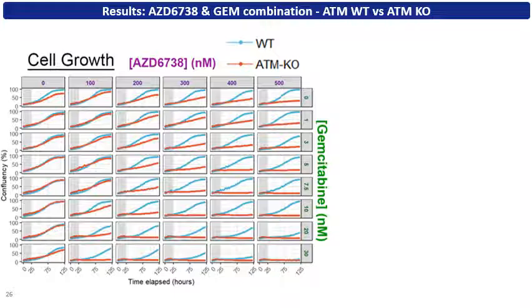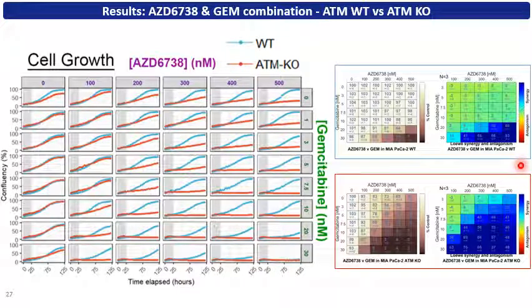So what about with the ATRi and gemcitabine combination? Well, when we pulsed the combination for just 24 hours and then released into normal medium, ATM wild-type MIA-PACA2 cells were able to grow just fine, whereas ATM knockout cells were completely flatlined at many concentrations, demonstrating significant sensitization to this combo. And this came through also in the synergy data. We found that while you need higher concentrations of both compounds to see synergy in the wild-type line, in the knockout line you can see synergy even at low concentration of the ATR inhibitor and gemcitabine.